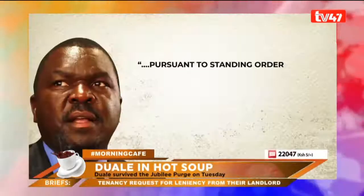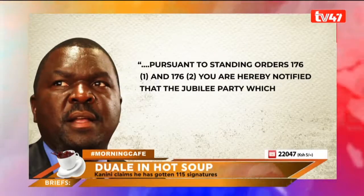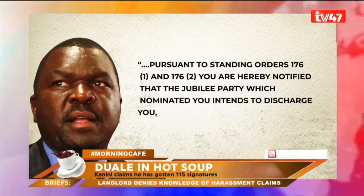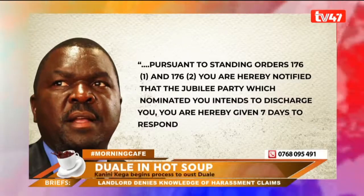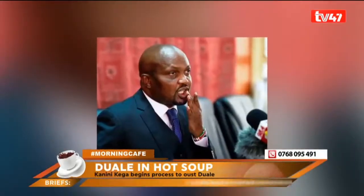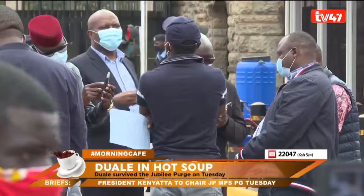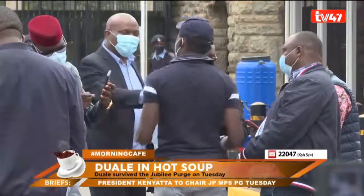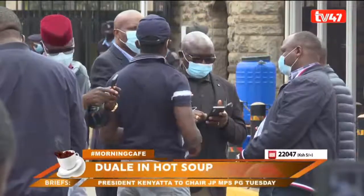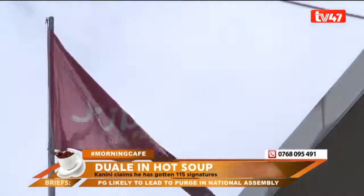The Jubilee Party has already given a section of MPs who have been termed as party rebels 7 days to explain why they should not be dismissed from National Assembly committees. The MPs include Gatundu South's Moses Kuria, Joyce Korir, Robert Pukose, and Cornelly Serem. Others targeted in the purge include 16 MPs allied to DP Ruto's Tanga Tanga. Elizabeth Mutiku, TV47 Nairobi.